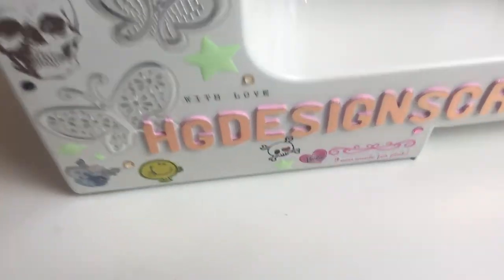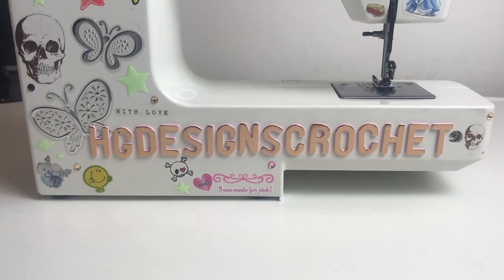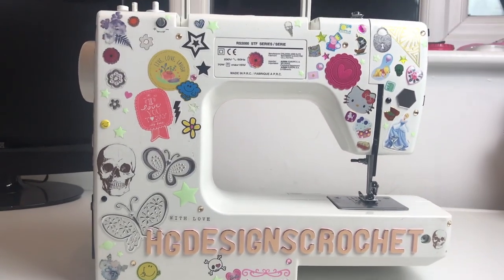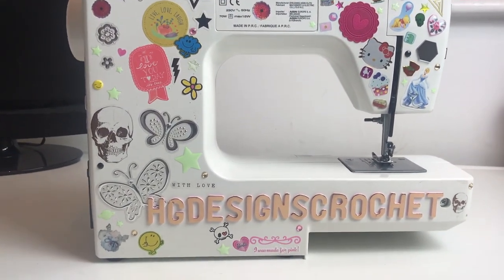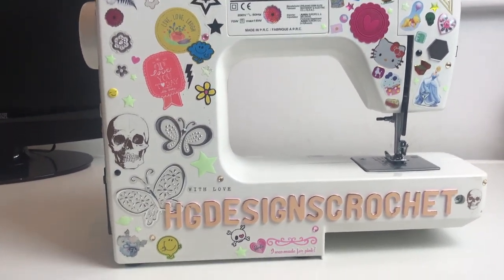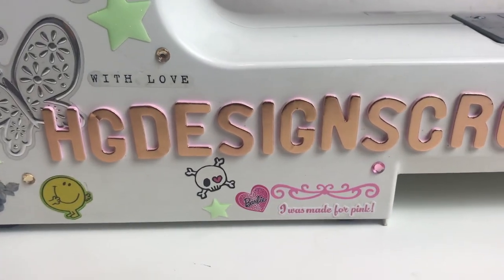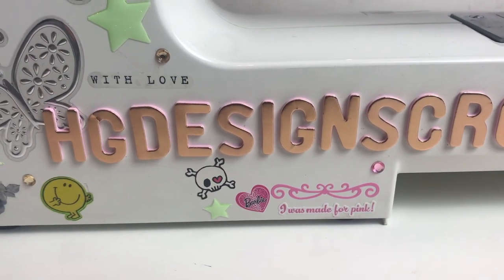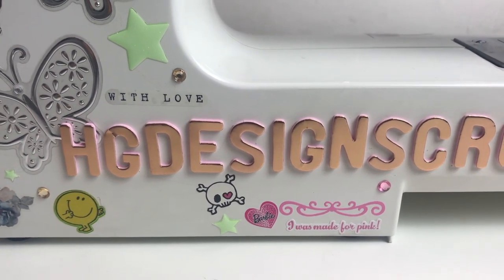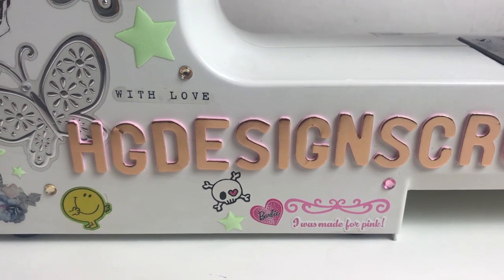But the main amazing bit on here is this HG Designs Crochet. Honestly, it's like my favourite thing. Well and truly made my sewing machine part of the tribe, and I just think that looks amazing. And then if we look at a few more, I won't show them all, but just some. It was made for pink, and I've got a Barbie sticker, a pink diamante, a glow in the dark star, and a skull, which just totally sums up my grunge side that also just loves pink.